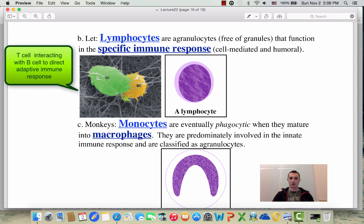The next set of cells we'll look at are the lymphocytes. And remember that the lymphocytes are the B and T cells. The B cells are the factories for the immune system. They make all the weapons, and the weapons are antibodies. And the T cells are like the Pentagon. They are highly specialized, and they kind of direct the show.